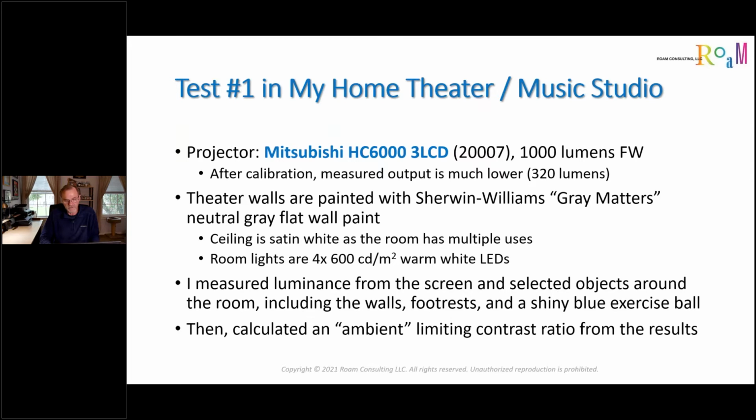It's 320 lumens. When I built this theater, I painted the walls with something called Sherwin-Williams Gray Matters. It's a neutral gray flat wall paint. It has a reflectivity of probably about 20%, so it's not that much above a gray card. The ceiling is satin white because when you're in the room and you need to see your way around, obviously you want to have a lot of light down there.